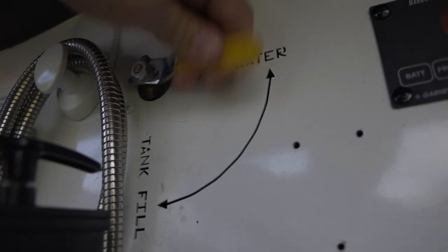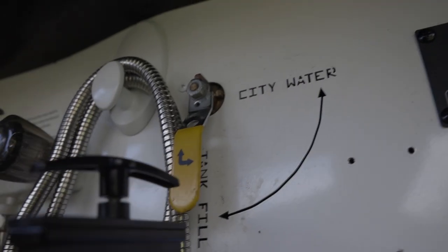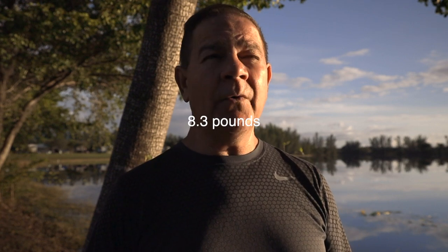Another thing to do is make sure you have a full tank of fresh water. Not only does it supply the water that you need, we have 90 gallons of fresh water in our vehicle, but it also adds weight to your unit. Our vehicle weighs 35,000 pounds. By adding water, I think water is like 8.9 pounds per gallon. So you can add it up. It's a lot more weight to hold down the RV.